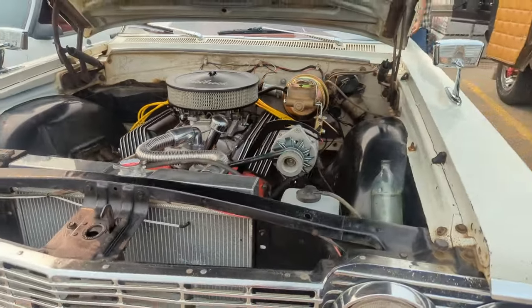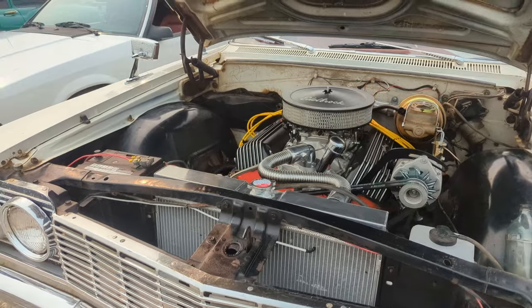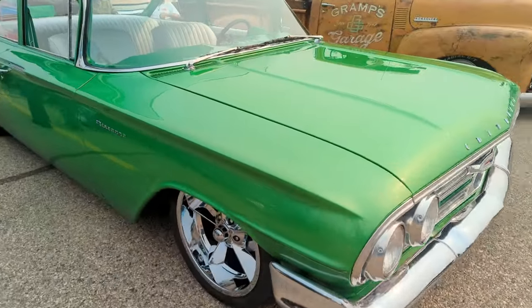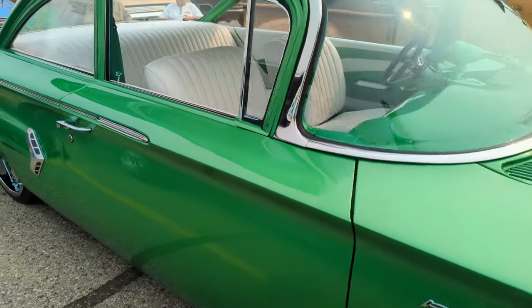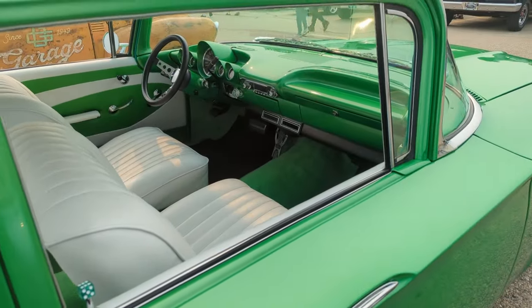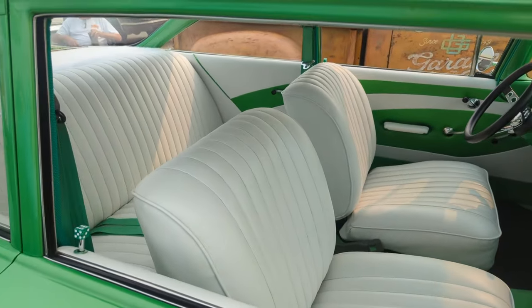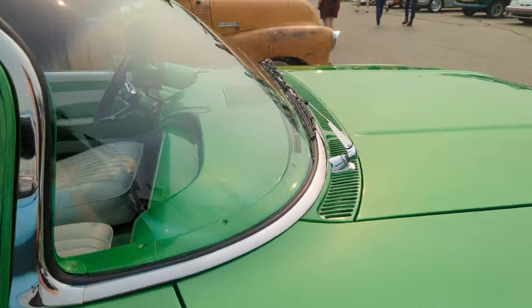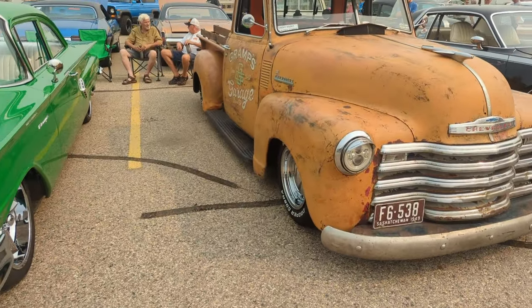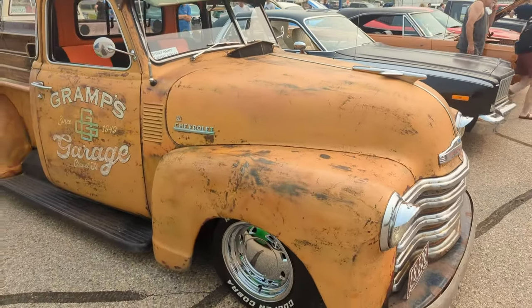I like the style of just like the back of the mirrors and stuff. They have some cool look to them. I like the green. Don't mind that. Looks pretty sharp. That's a nice color. And they got the seat belts to match. Looks really sharp. I like it. The Gramps Garage. So what year is this then? I'm not sure. I'm not up on my Chevys. Oh, okay. I'd say 49 because that's what's on it for a plate.